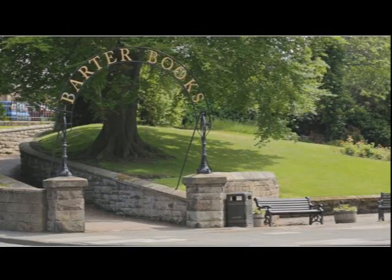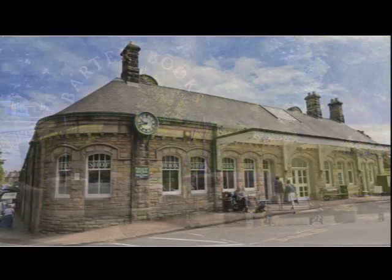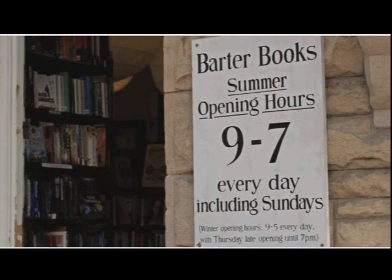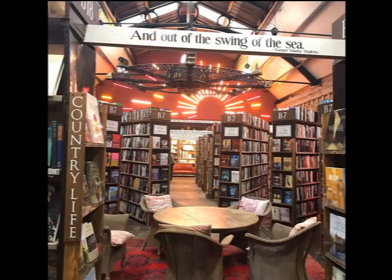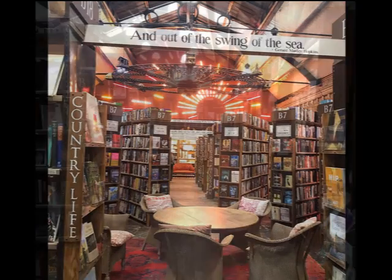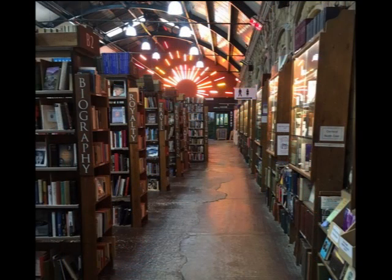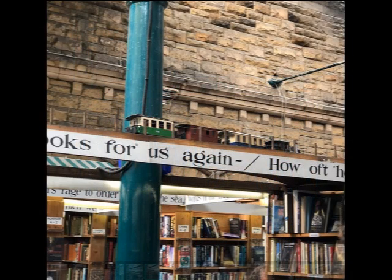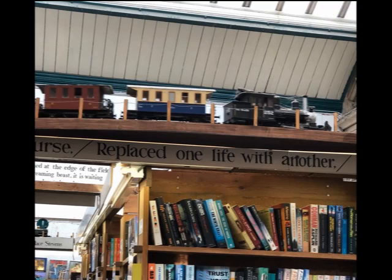We spent a fascinating afternoon browsing through Barter Books. This is the second-hand bookstore that's been built into an old railway station, claims to be the biggest in the country. They have books on everything, plus a model railway line that runs around the tops of the shelves.